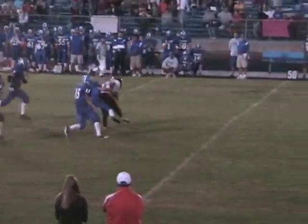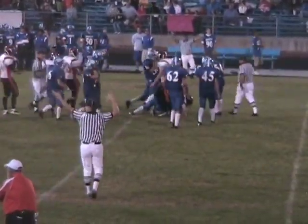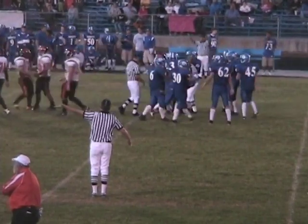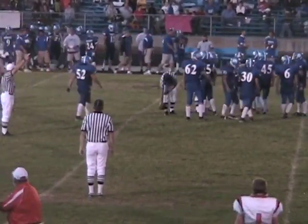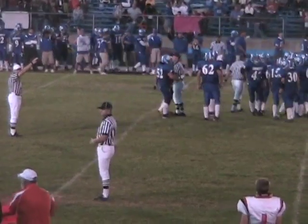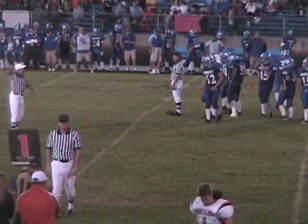There it is. Nice job, Cole. Ball carrier, Corey Holm on the tackle. We went to an unbalanced line, helping out. Ball is marked on the Emmett 49-yard line where Fruitland has the first down.